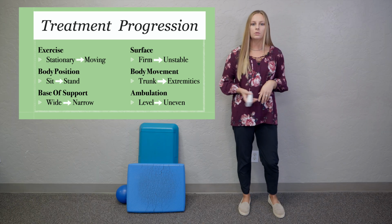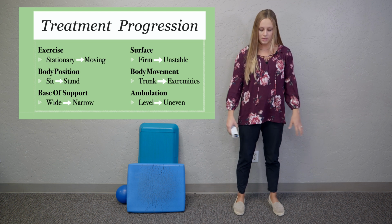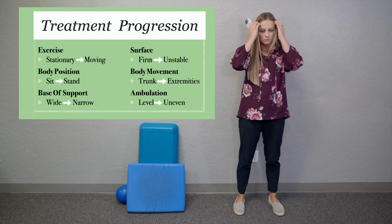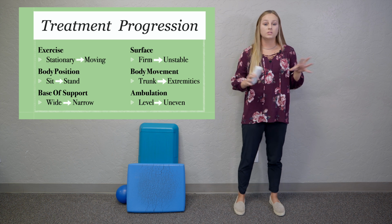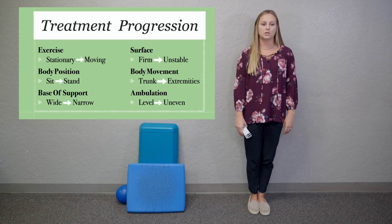So what we usually do with balance, if someone's struggling with balance, we'll start with a very wide base of support. So feet about a foot apart. We'll just stand here. If this is super easy, we may move it to feet touching. So we'll go here, feet touching.